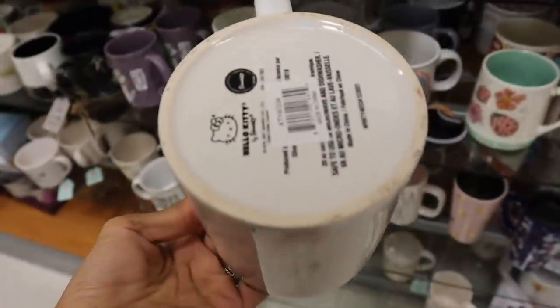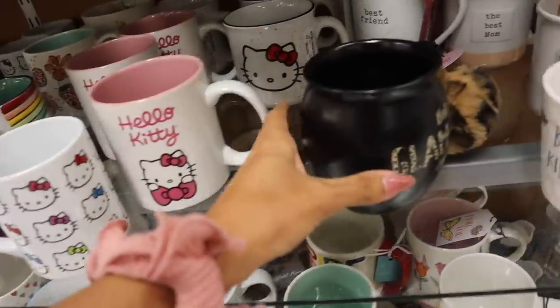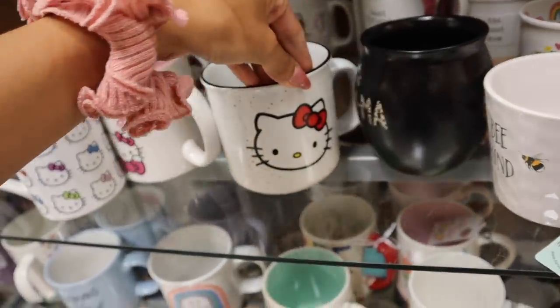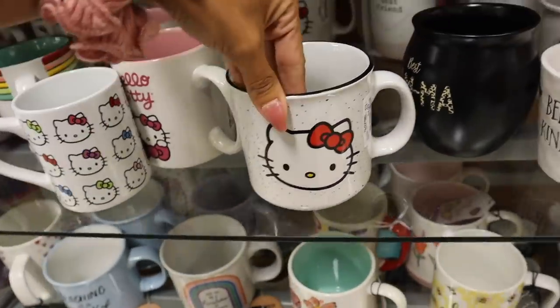So I'm walking by and I saw this Hello Kitty mug. So it's pink inside and it's only $5. Like, what a deal. They have a few of these here. And look at this one. It's priced at $5 too. I just love the red bow. And inside it's white. So yeah, keep in mind $5, like really, really good deal.